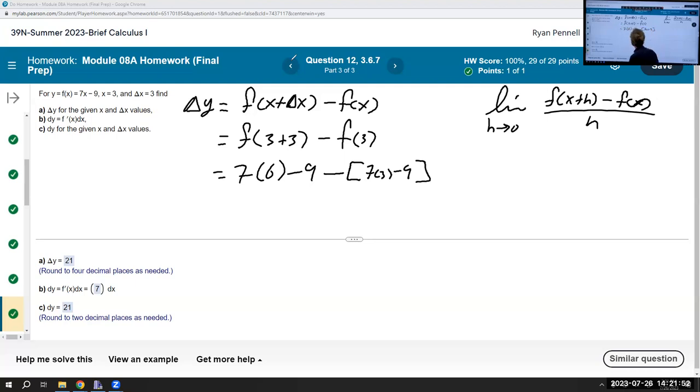So this should give me some change in the vertical. Okay, that's what it's going to give me. And I found that that is 21. So it's not hard to evaluate that for sure. It's just we're calling it which formula. So you might want to make a note of that on your formula sheet, that's what we're looking for.